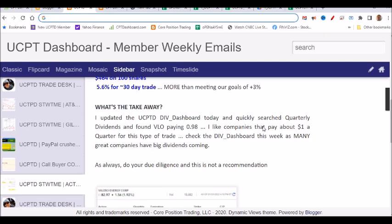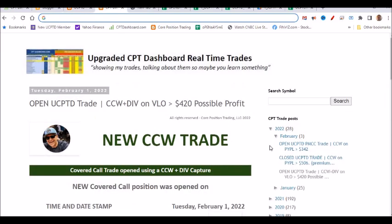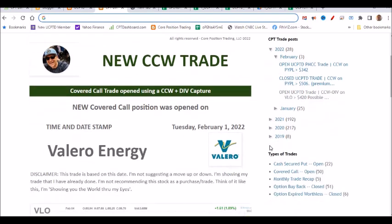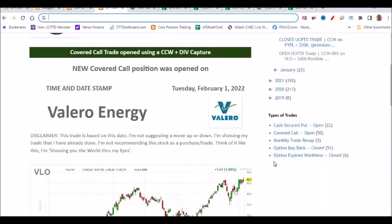Now we have a stock that's trading lower in its range, and we can hope that it's going to go higher. Write another covered call. Let me show you the actual trade I sent to the members. Once I made the trade, I send this out as quickly as possible. That's exactly what I did on Tuesday, February 1st.